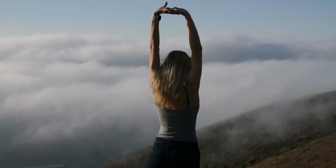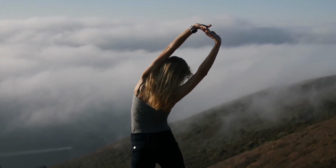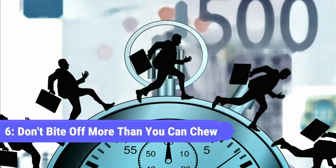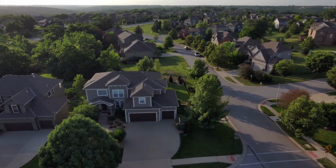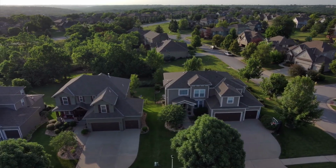We all know hindsight is 20/20, but if you take advantage of the following tips before you purchase your next home, you'll be in a great position to pay that mortgage off early. Number six, don't bite off more than you can chew. Before you search for homes or find a real estate agent, it's essential to ensure you're financially ready and can afford the house you want to buy. This handy checklist is a great place to start.